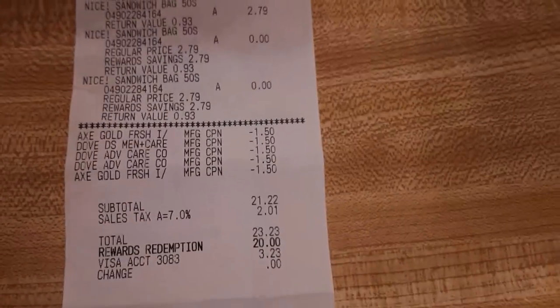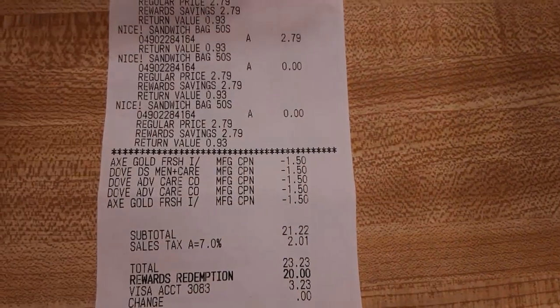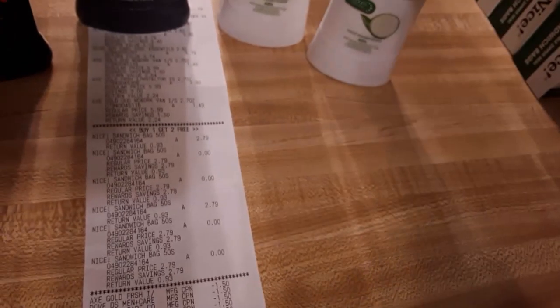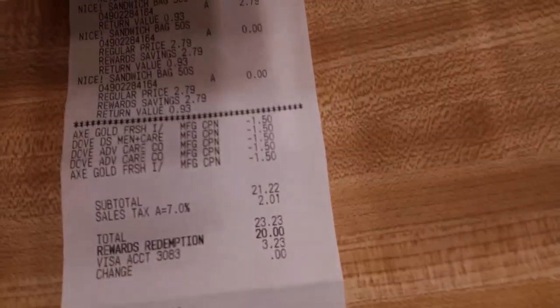And I have 2 of the circulars, so I had 2 sets of the coupons to work with. On the Axe, there was a $1.50 off of any Axe product, so I used that on 1 of the deodorants. There is a $1.50 off of 1 of the men deodorants. Use that. $1.50 off of 1 of the Dove Advanced Care, and as well as another $1.50 off of that. So I used 2 of those.